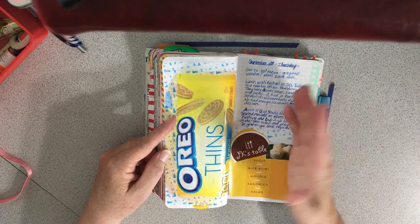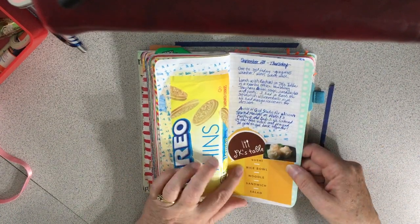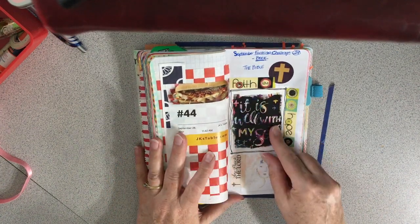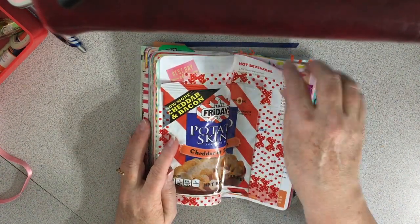This was from vacation. We'd gotten some of these on vacation, and so I just grabbed the packaging and stuck it in there. Lunch with my daughter nearby my work, so that's all this. My favorite book is the Bible. This also was just packaging to fill up some pages.